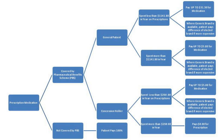A benefit under PBS is only given on medications which are listed in the Pharmaceutical Benefits Schedule. The medication may be listed for general use as an unrestricted benefit, or for a specific indication as a restricted benefit. When a PBS medication is dispensed by a pharmacist, the patient pays the patient contribution, subject to concessions and safety nets, and Medicare Australia pays the remainder of the agreed cost of the medication to the pharmacist.